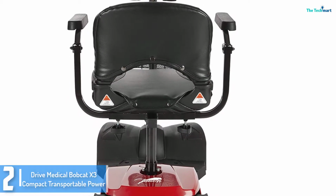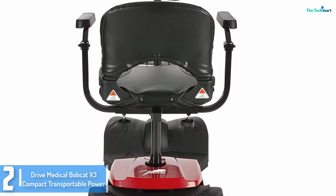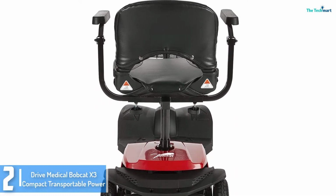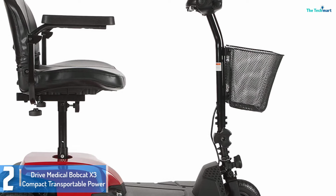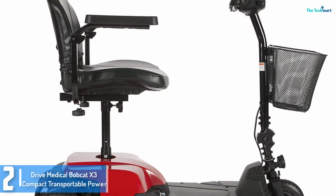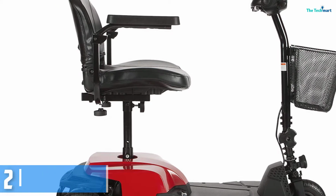The Drive Medical Bobcat X3 Compact Transportable Power Mobility Scooter has an adjustable tiller, a provision that makes it particularly ultra-lightweight for superior portability, angle adjustable flip-up armrests for maximum comfort and convenient boarding and exiting.